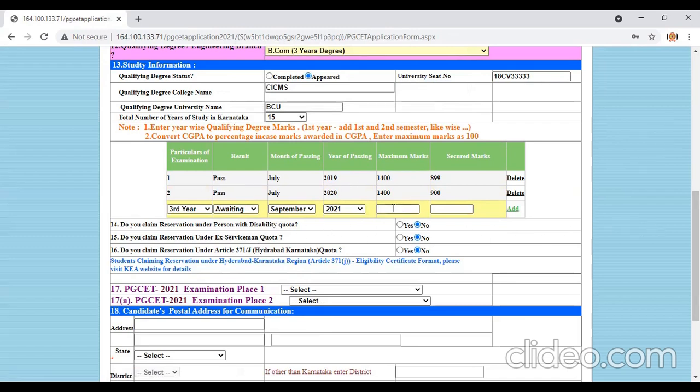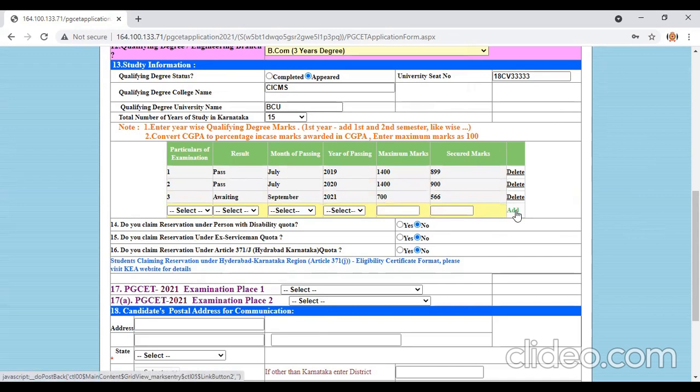So the people who have already got your fifth sem results, but have not got your sixth sem results, so fifth sem results you have. So out of 700, whatever the scores you have got, you just type that and click on add and leave it. So next there will be an edit option which they will give you. At that time you can edit these marks in case you're awaiting and you have written your exams and you got your results, you can do the correction at that particular time. So now that is done.